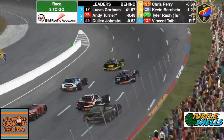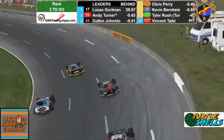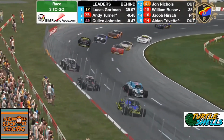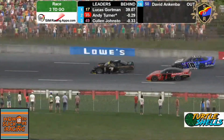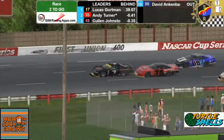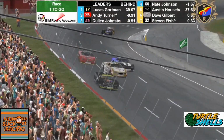Dave did not get the jump, but Dave's to the outside fast. Tried to get around that SK going down the straightaway. Lucas Gortman gets away, and Dave Gilbert making a move on the outside to get to the lead in the super late models of 75 Austin Householder. As we come down, we should be getting 1 to go. Hang on to it, Dave.